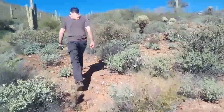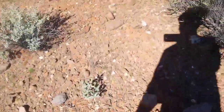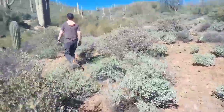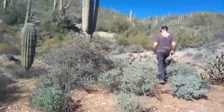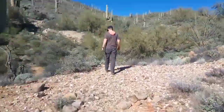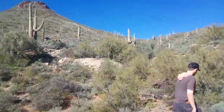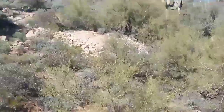We're almost there, it's not too bad. Like Jake said, it might just be a pile of rocks, but there is a ton of quartz on the ground here. My whole rock hounding thing started out gold prospecting, so I'm always down for finding a gold mine. I love that stuff, it's fun. That's definitely a man-made pile right there. Definitely looks like a tailings pile.